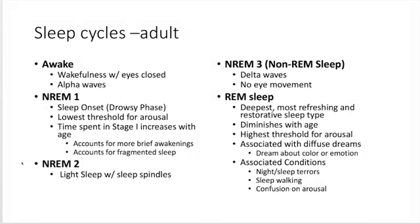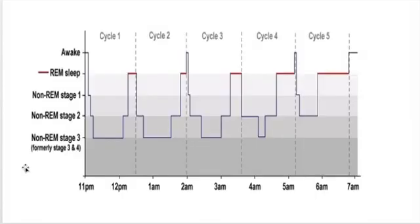So when we talk about what it looks like now, this is kind of the pattern we see. We'll have stage 1, stage 2, stage 3, and then we have a variance coming back in, and then we get REM. And as you can see, then we don't get these deeper stages later on. We just go between the first 2 stages and go back into REM. So much different than we used to think happened. So that definitely has changed since I went to school.